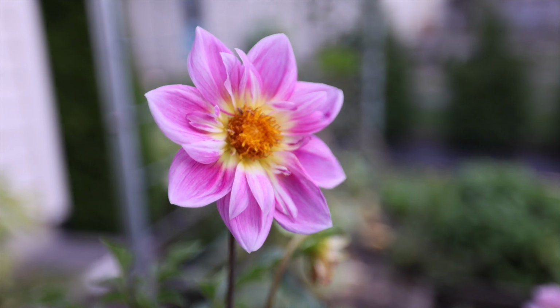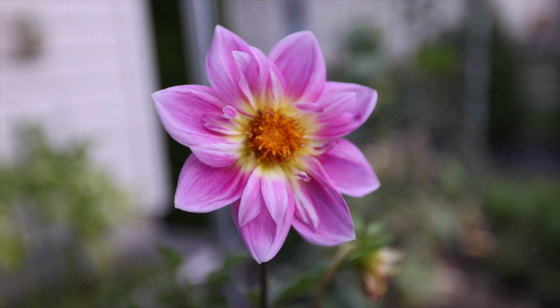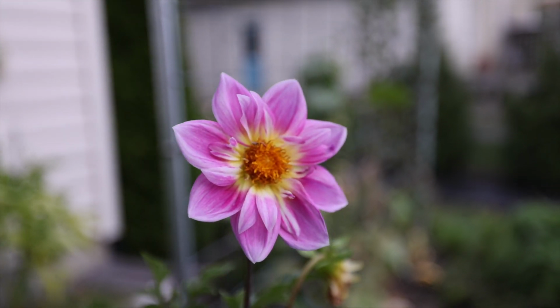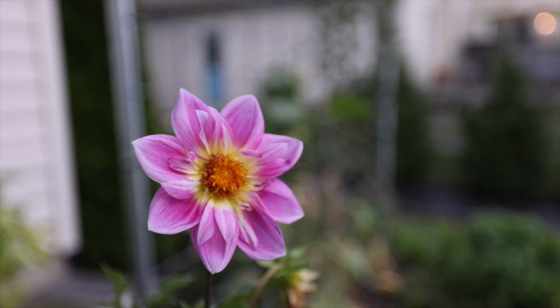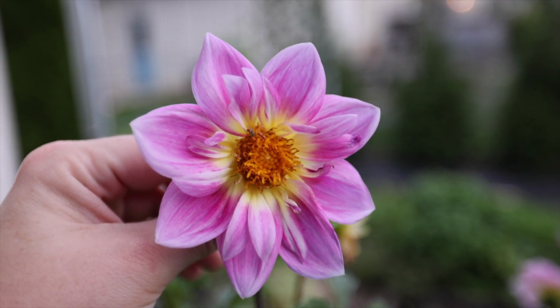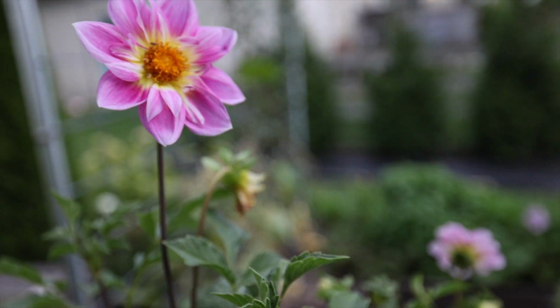I grew several dahlias from Florette's Dahlia seed mix earlier this year, and I wasn't exactly impressed with the ones I've got. That's been my experience with growing dahlias from seed. I don't recommend it, but this one just started blooming, and it's actually gorgeous, so I will probably save the tuber for that one.